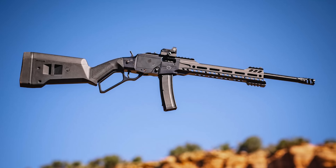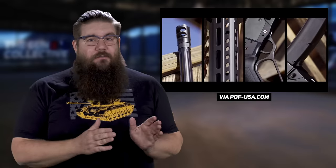The Tombstone is unlike anything they make right now in that it's a lever action. Yes, POF has made a lever action and it's chambered in 9mm. To me, this is the most modern looking lever gun out right now. In fact, I don't think I've ever seen another lever gun chambered in 9mm. So this might be a first.